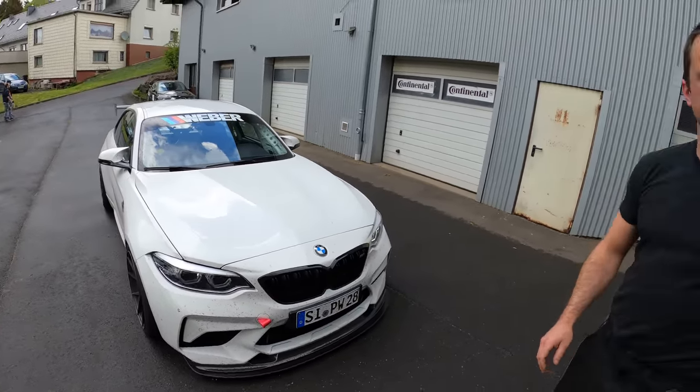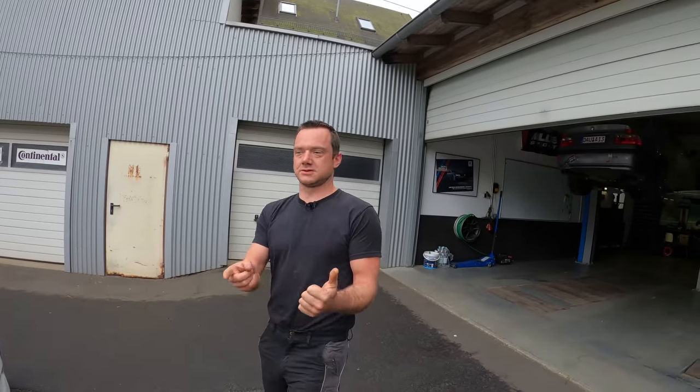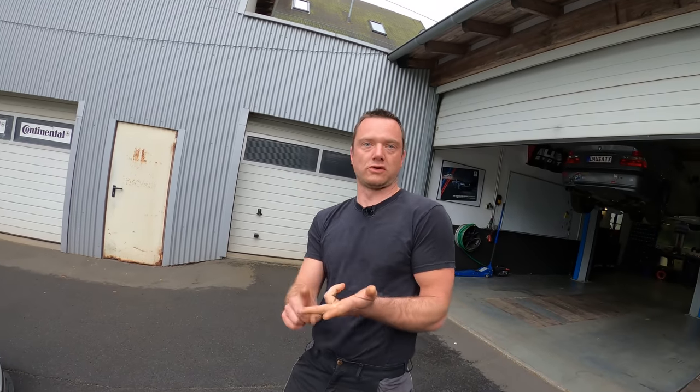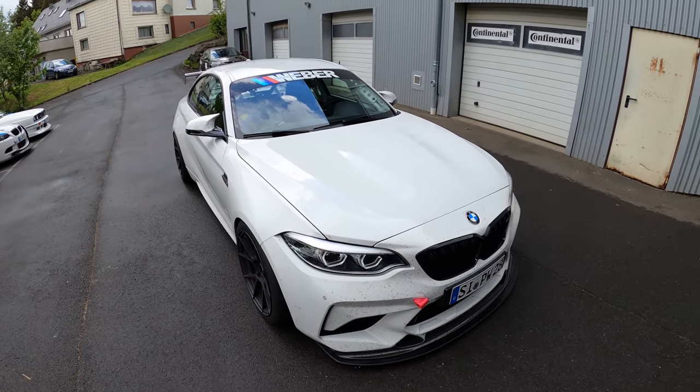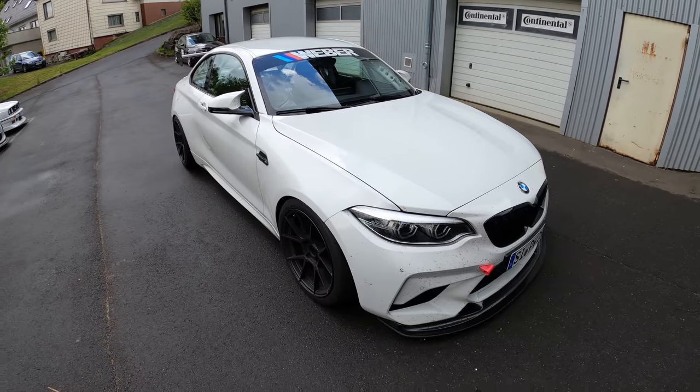surprisingly, it's actually a stock engine, right? Yeah, exactly. It's stock engine, stock turbo, stock intercooler, stock mapping. So there's nothing changed yet, because I just want to try out the limits of the car without going for massive power numbers. Yeah, that's cool. I think that's the way it should be done.